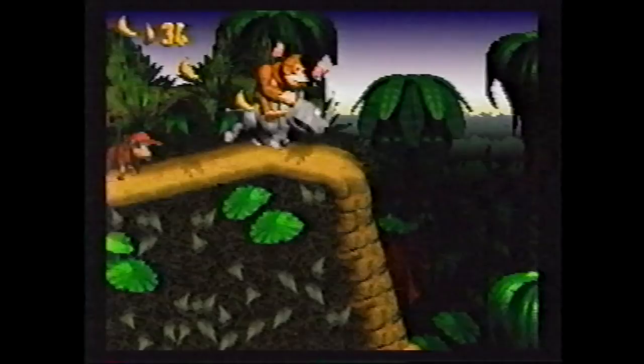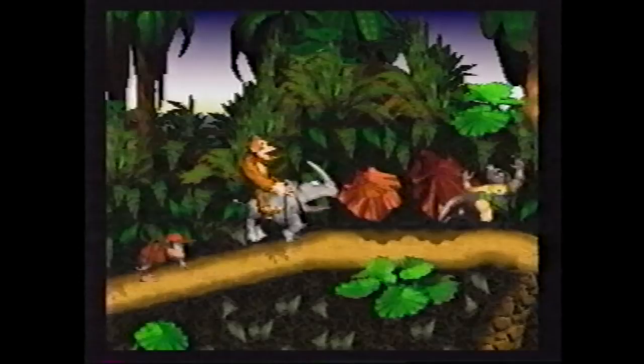We've got a bunch of guys that we call the goodies. These guys help you out. We got Rambi, who's a rhinoceros who bashes through some walls, helps you find some hidden areas. We got Winky the frog. He's bad.